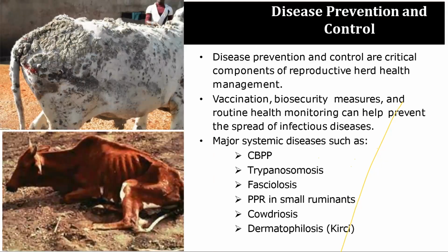So we start with control of infectious disease. Disease generally can adversely affect profitability of any given herd. And it indirectly affects reproduction so that when a group of animals are sick, they cannot reproduce optimally. So it's important to have a good disease prevention and control strategy, which is critical for any reproductive herd health management program.